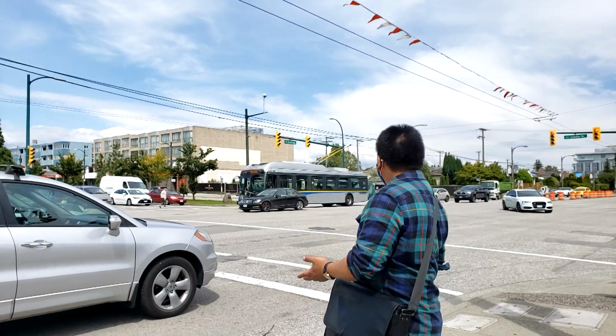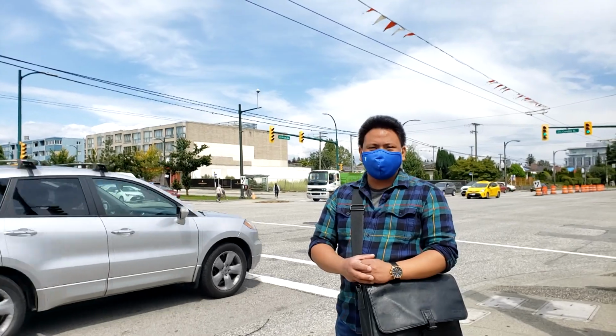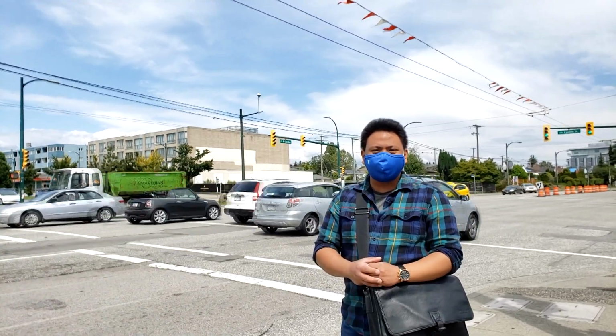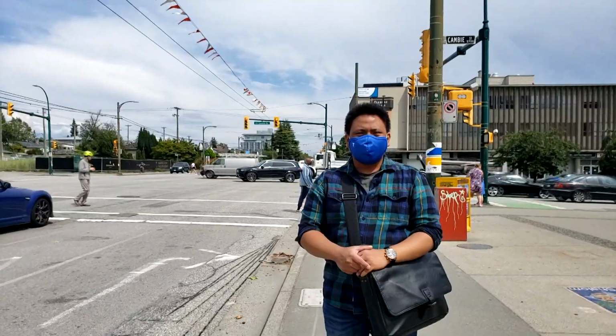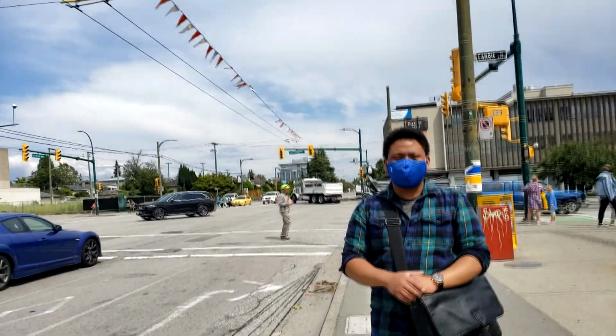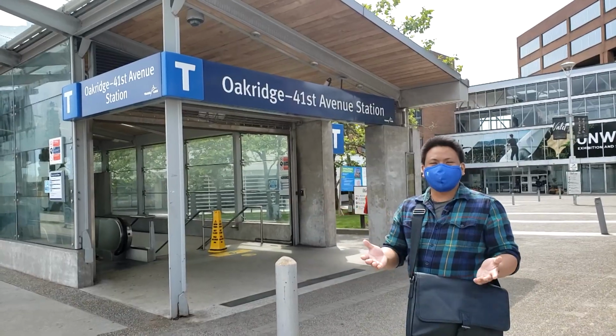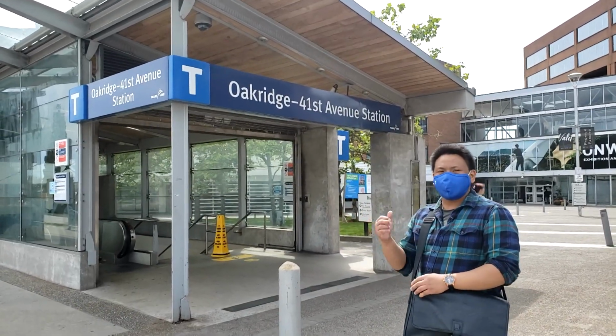And as you can see, there are no bus loops at the station. However, there are bus bays here where buses come and pick up passengers around this intersection. Also, there are overhead wires up here, which means that this station is served by trolleybuses, which is the 41 Crown. Now that we've covered all of the buses, let's go to the station underground. Let's go.